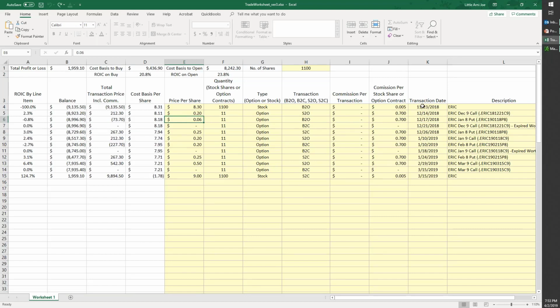Notice the difference in time. We bought the stock on November 23rd. We didn't sell the premium until December 14th, and we bought the put. That was a Friday. On Monday, we bought the put as protection. And then a week later, we got to keep that 20 cents. Time went by, and we got to keep that premium and start all over again.